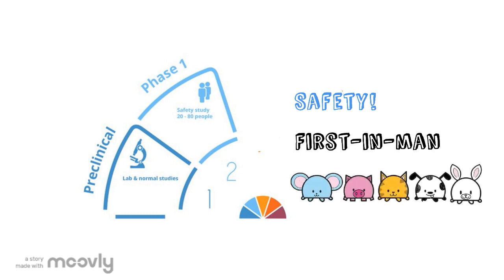Only once a clear understanding of safety and effectiveness in animals is established will it be appropriate to evaluate the drug's potential in humans. In current practice, animal data are used only to determine a safe dose to start with in a first-in-man trial. Once the human trial begins, animal data will be completely discarded.